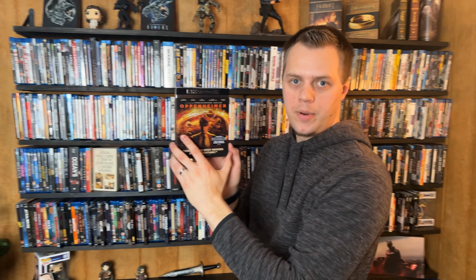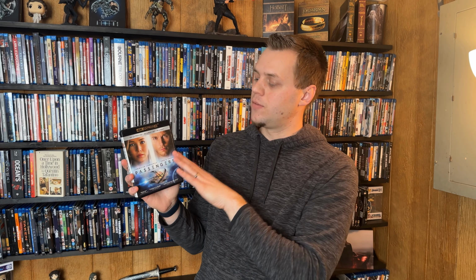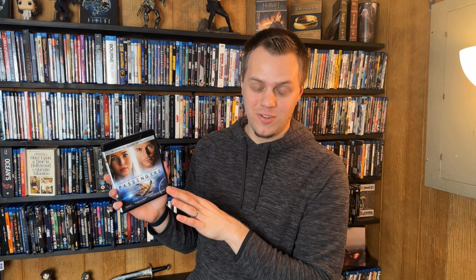Next, we have Oppenheimer. Haven't had a chance to watch this one yet. It's a really long movie, and I have a really hard time finding the time to watch long movies. Next, Passengers. This was one of the first 4K movies I added to the collection. This one I haven't had a chance to watch since getting the 4K, popular theme here. But I've heard this looks gorgeous in 4K because this movie was shot at 6K and then downscaled to 4K for the release. So I'm really looking forward to watching this one, and have been ever since I upgraded to 4K.